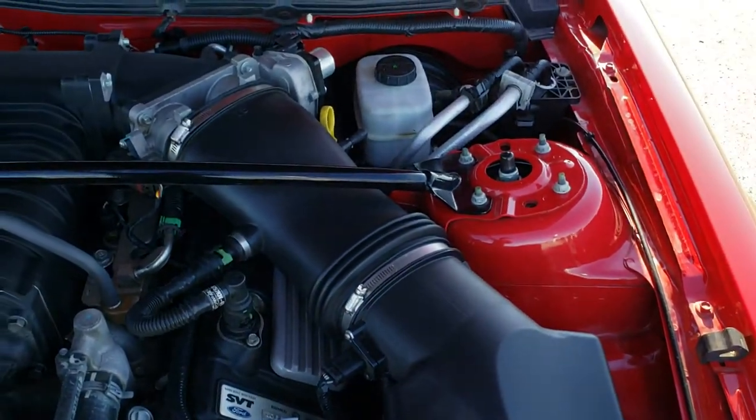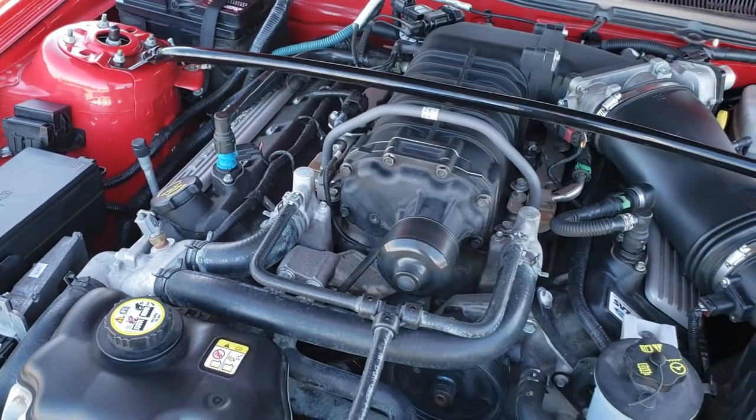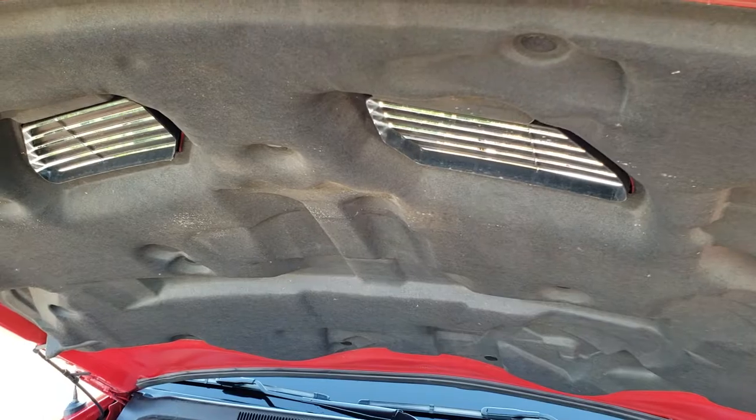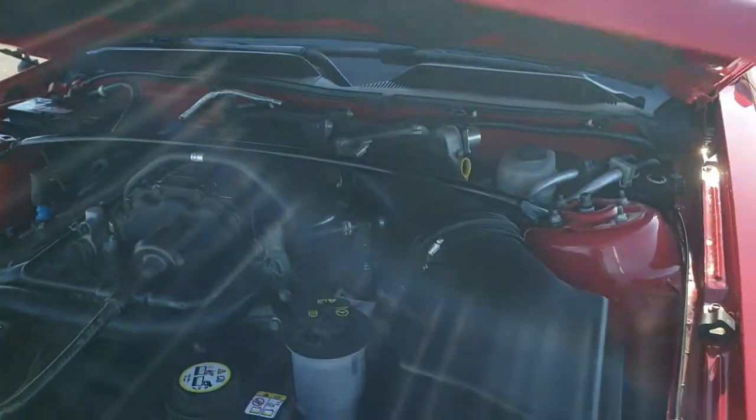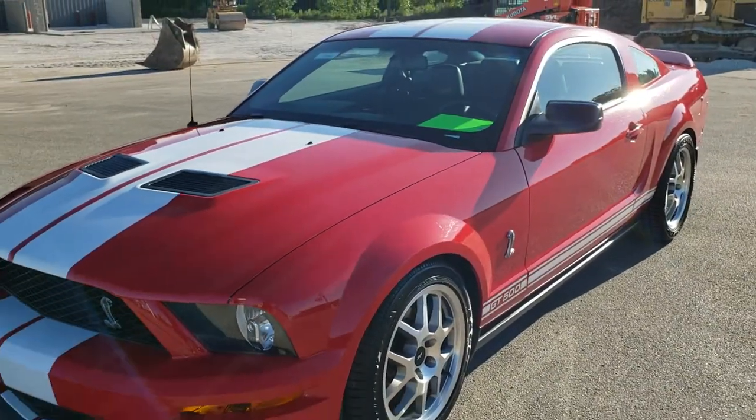These motors are hand-built. And anyways, this car has been fully safety inspected, has a fresh oil and filter change. All the fluids have been checked and topped off. The car has been gone through mechanically 100%, has 4 either brand new or like new tires.